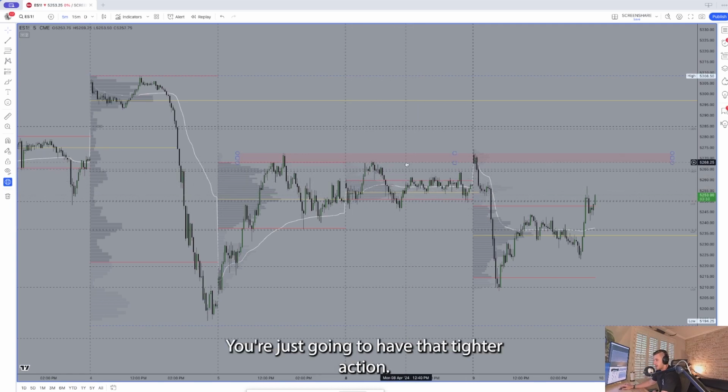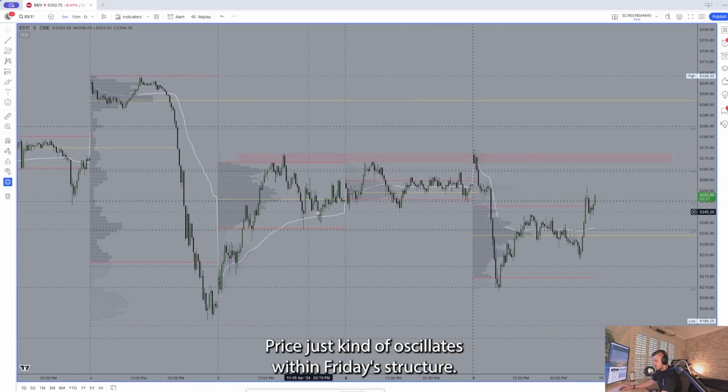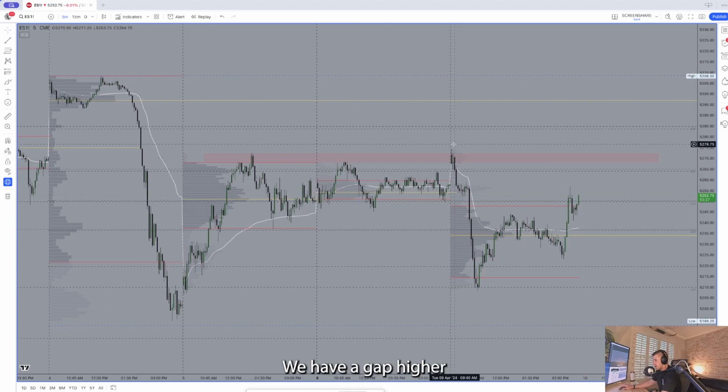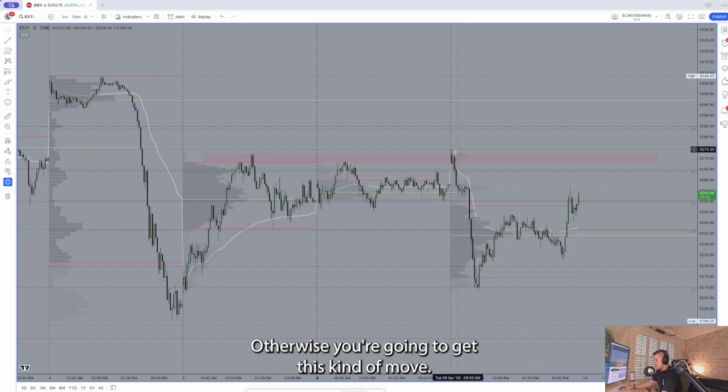You're just going to have that tighter action. Price just kind of oscillates within Friday's structure. Now, look at this. This morning, we have a gap higher. Buyers have one job here, and it's to sustain this area. They have to sustain the gap. They have to hold that opening print. Otherwise, you're going to get this kind of move.